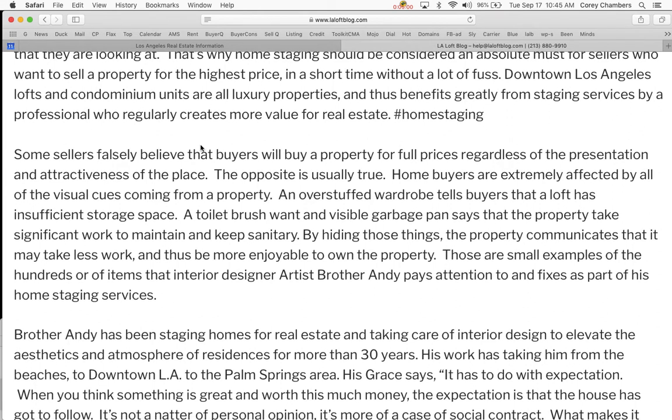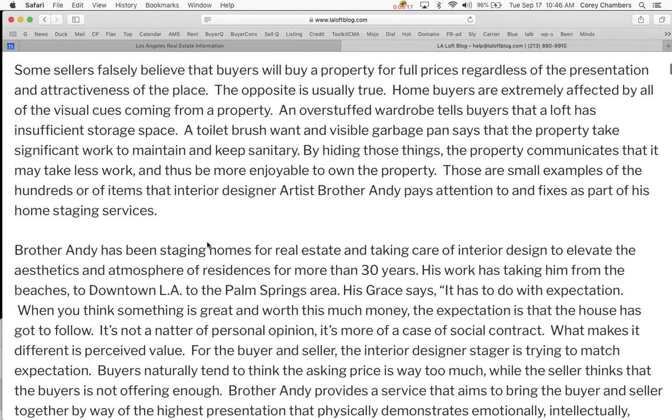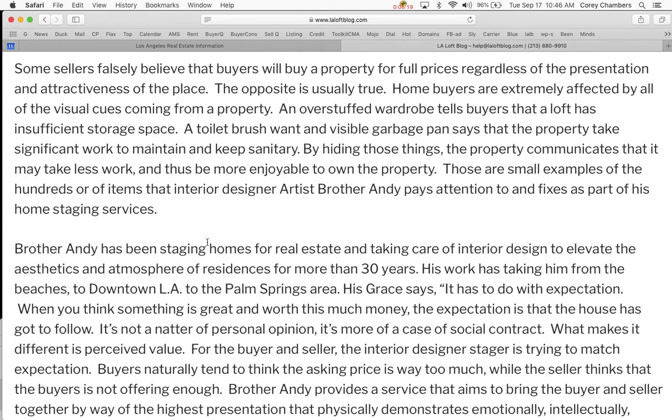Downtown Los Angeles lofts and condominium units, they're all luxury properties. It's a luxury neighborhood, and they're all expensive. So they all benefit greatly from staging services by a professional who regularly creates more value for real estate. Some sellers falsely believe that buyers will buy a property for full price, regardless of the presentation and attractiveness of the place.